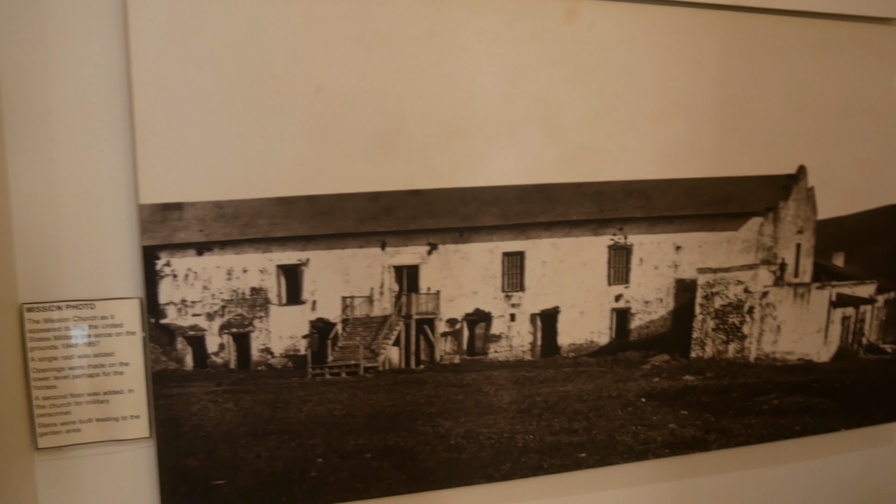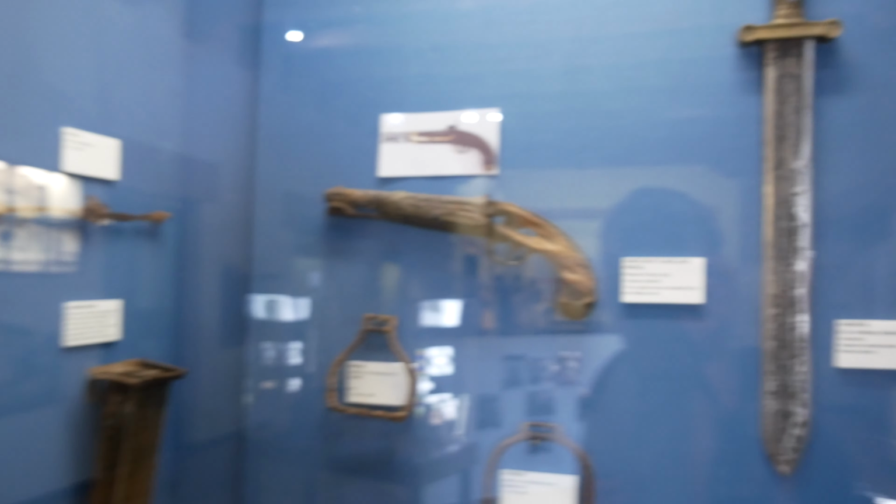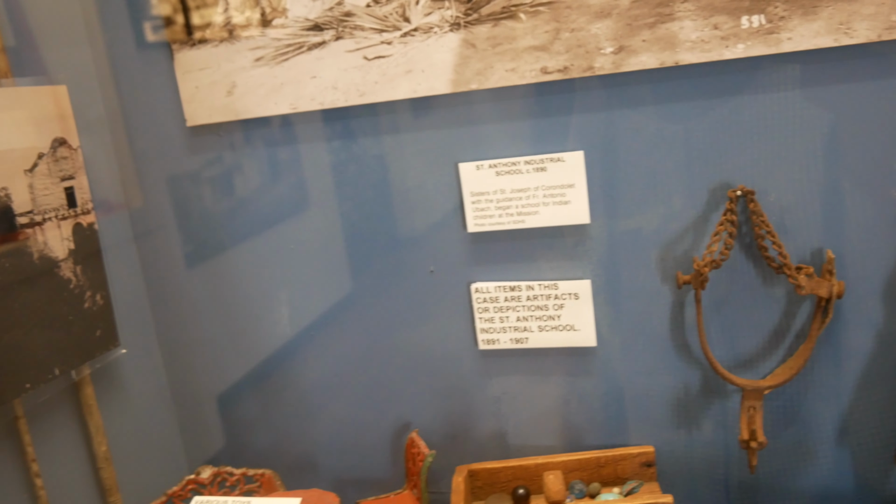So this is all from the U.S. military's presence at the mission during the Mexican-American War. It was the 1840s, and then they stayed here through the 1860s. So it's kind of pre-Civil War American history right here. Look at this. Crazy. They established an industrial school here in the 1890s through 1907.